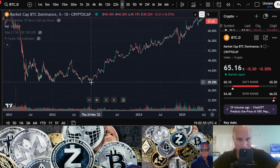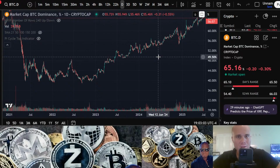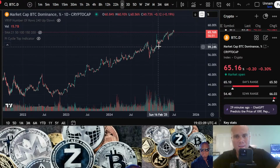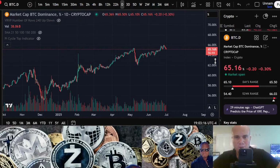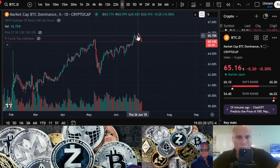Bitcoin was trading at, on the dominance chart, about 40%. And we crept up to 50% in 2023. And then we finally crept up to like 60% in 2024. And it's been up and to the right here on the BTC dominance, okay? But as I start to zoom in here on the BTC dominance, you can see that we've had some red days here for Bitcoin dominance.